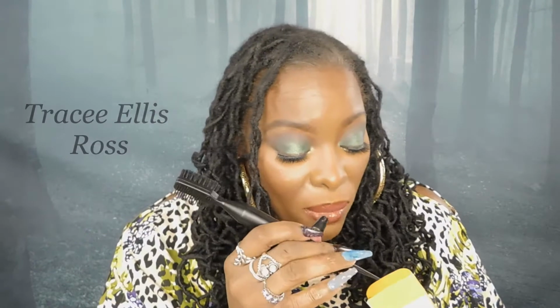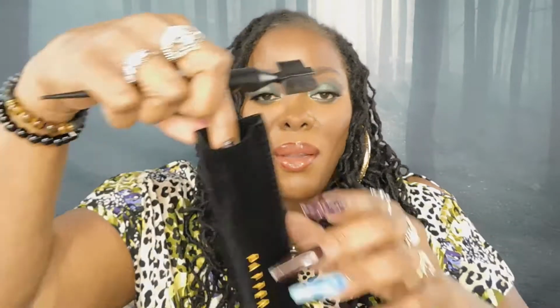Yeah, so this is from Tracy Ellis's brand. Oh, and it comes in a little pouch. Y'all look, a little velvety pouch. Well, we like that. So we will see what that is like.